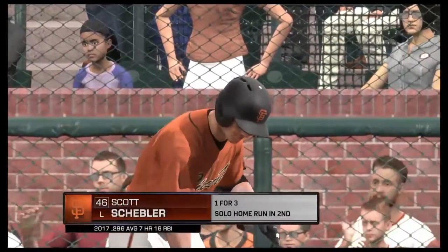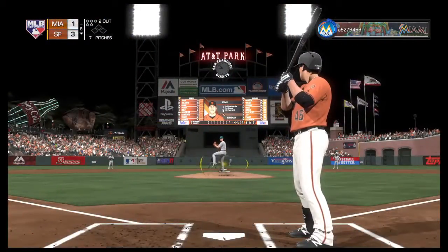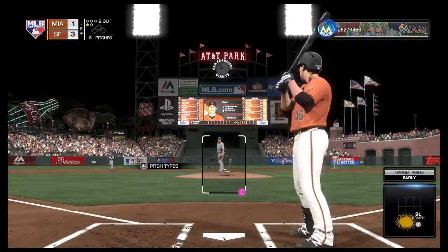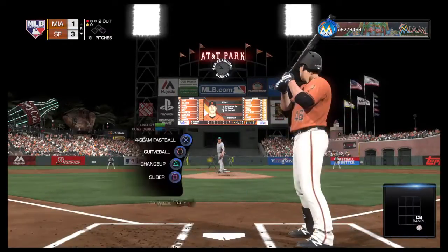And that brings up Scott Schebler. It was a flyout for him in his last trip. He's ready. Here's the first offering. Way in front of a great slider that time. Ready with the 0-1. And a curveball that time that broke too low.